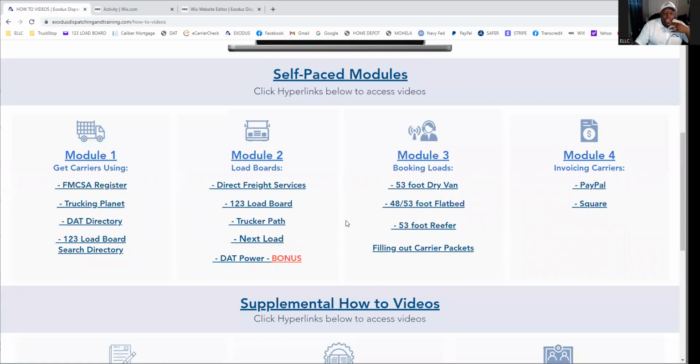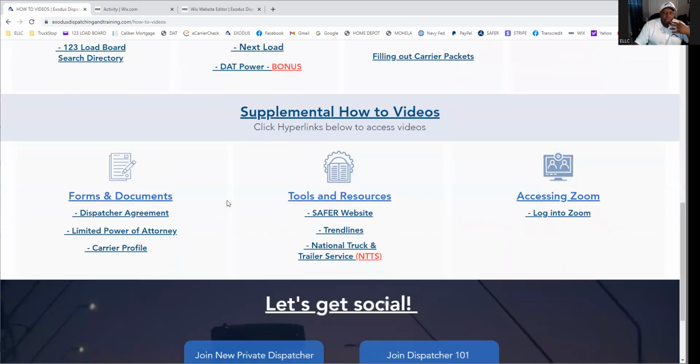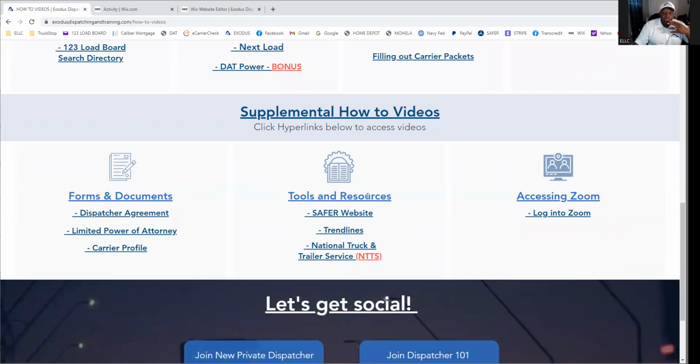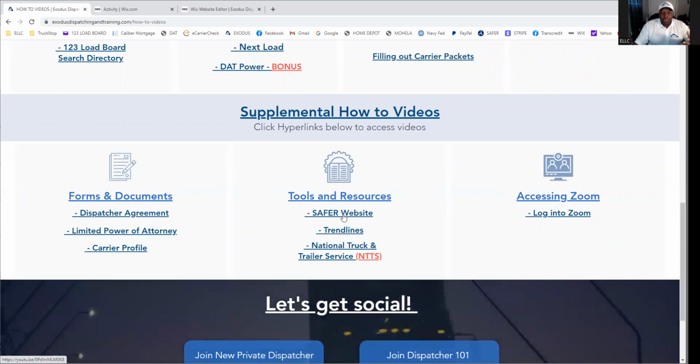Okay. And then supplemental how-to videos for forms and documents, the dispatch agreement, limited power of attorney, carrier profile. How are those things structured and designed and created? Okay. Tools and resources. One of the main tools and resources you'll be using is the SAFER website, a company snapshot by the FMCSA, the Federal Motor Carrier Safety Administration, in which you can vet the carriers based off of their safety ratings, their driver inspections, vehicle inspections, and things like that. Look their MC up, see how old it is or how young it is, things of that nature. DAT trend lines and the National Truck and Trailer Service. These are just some of the resources. There are plenty others. Okay.